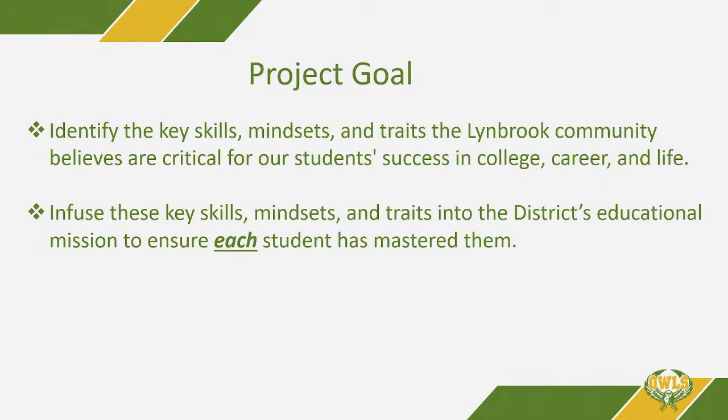So what we're really going to do is connect traditional learning, which is what we are going to call throughout here content knowledge, the reading, writing, and arithmetic of education. And we're going to connect that with social and emotional learning, which you'll see is super important when we're talking about employment, when you're talking about being career and life ready.